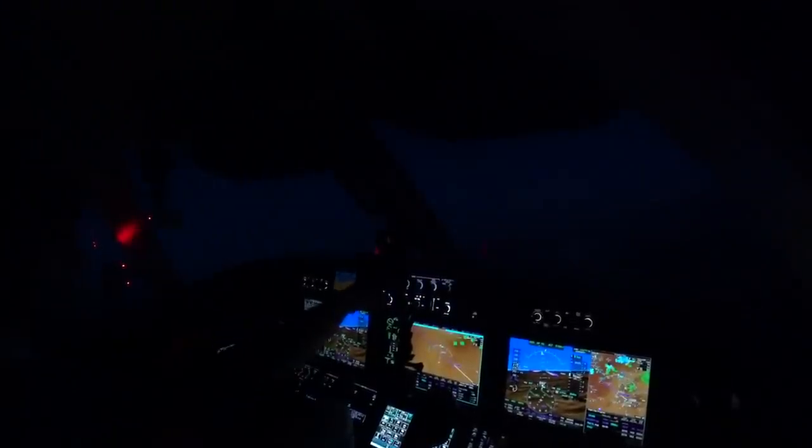Citation 2 Kilo Alpha, you're 5 miles from Humpty, turn right heading 180, maintain 9,100 until established, cleared ILS runway 2 left approach. I just want to make sure, you said 2 Kilo Alpha? Romeo Fox, 180 heading, cleared ILS 2 left. No, 180, thank you. You broke up there. You said 180 heading, cleared the approach, Romeo Fox? Romeo Fox, turn right heading 200, maintain 9,100 until established, cleared ILS runway 2 left approach. You got it, 200 heading, 9,100 until established, cleared ILS approach 2 left, Romeo Fox.